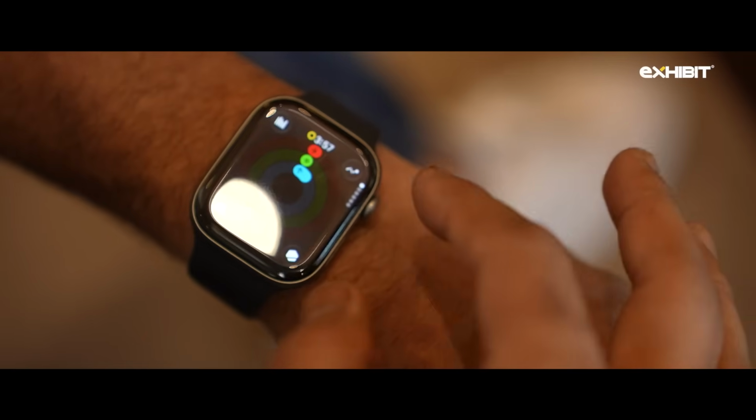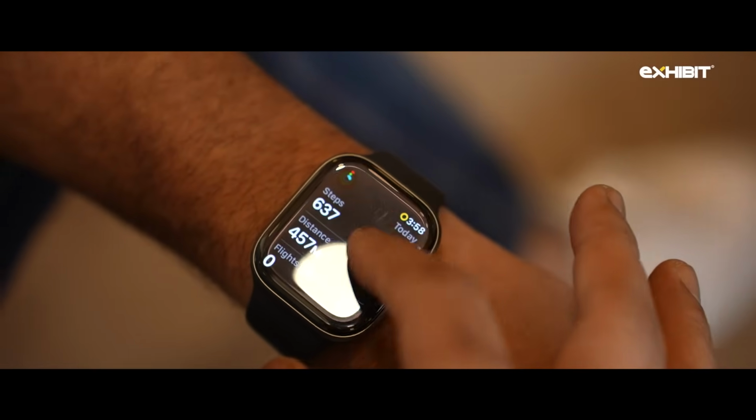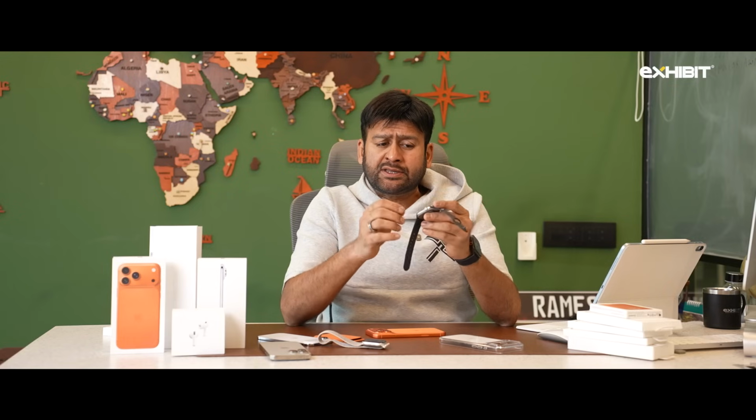In terms of fitness tracking, it's got a couple of things more, which is something that if you are hardcore fitness and if you are obsessed with tracking everything of your body, then a few more things can be added here. But apart from that, it's become more scratch resistant.